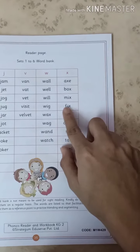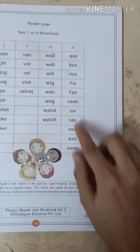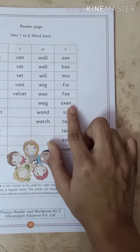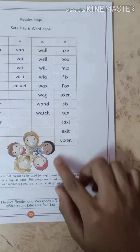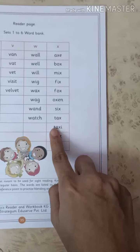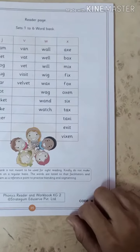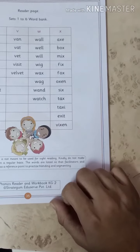Fix. F-O-X, fox. O-X-E-N, oxen. Six. T-A-X-I, taxi. E-X-I-T, exit.